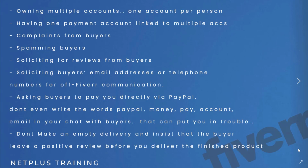Then if you have complaints from buyers, so maybe you did a bad job or you abused them or whatever, if you have too many complaints from buyers, they will remove you from the platform. And you can't spam buyers. You can't just contact buyers to come and buy your gig or whatever. Do not contact any buyer out of the blue. Make sure you only reply to their messages if they contact you.